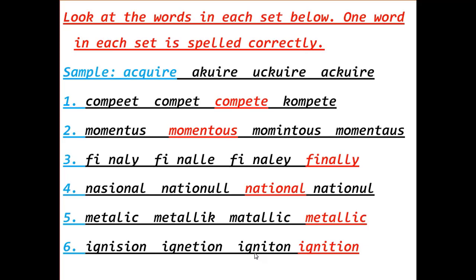One word in each set is spelled correctly. Here you have to find out the correct spelling. Sample: acquire. In the example you see I have highlighted the correct one. But if you come across words like compete, then you have to learn their spelling.